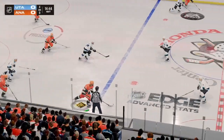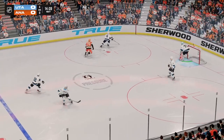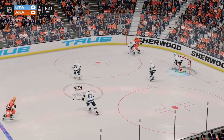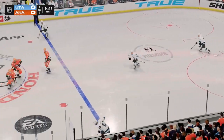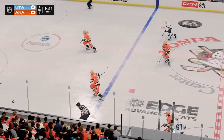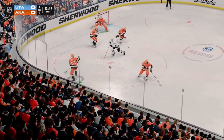Got the puck in the defensive end. Looking to set up offensively. Dumps it into the other end. Picked up along the wall by Marino. Plays the puck up ahead. Throws it in. The Ducks scoop it up along the boards.